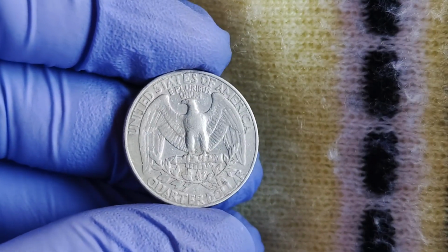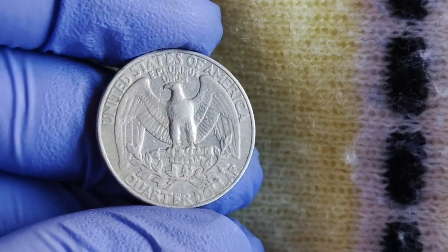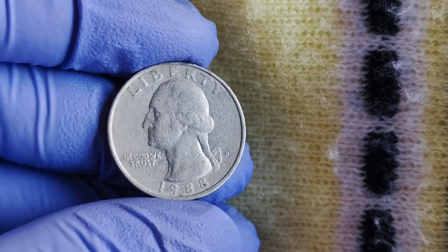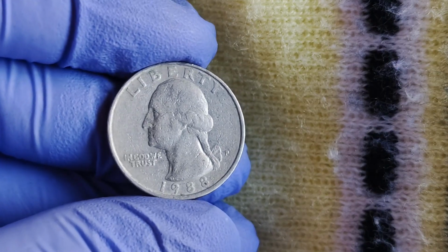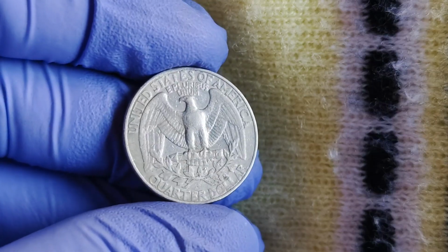But what happened next stunned the entire coin world. More than a dozen similar quarters were quietly found, each with slight variations, each potentially worth hundreds of thousands, even up to $1 million. And yet, millions of people have this coin in their pockets or drawers right now, completely unaware. That tiny detail is why it's worth millions, and most people miss it.